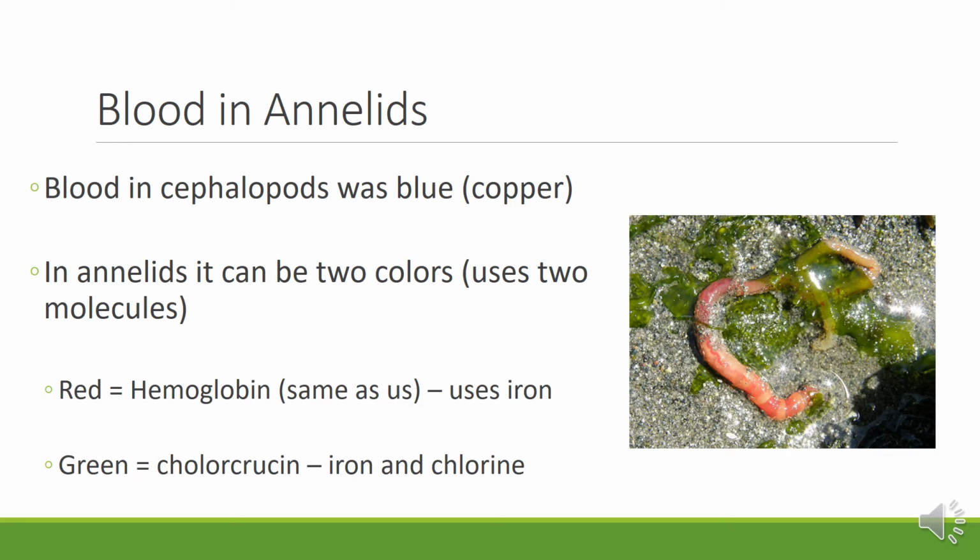Blood for these guys. In cephalopods, our blood was blue because they use copper to bind oxygen to their blood. In annelids, it can be 2 colors. They can have red blood, using hemoglobin, which is the same chemical we use, which uses iron. Or they can have green blood, which uses chlorocruorin, which uses a compound of iron and chlorine. This guy here is a green-blooded worm.